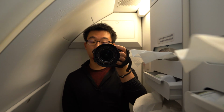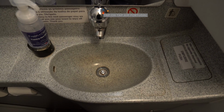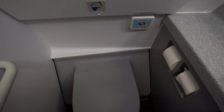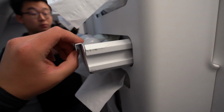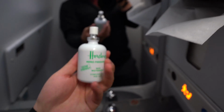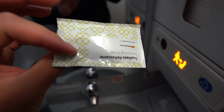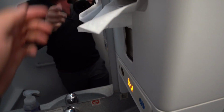According to my analytics, you weirdos appear to enjoy these bathroom exploration segments, so here I am once again, and here's the tap on TAP Air Portugal. Oh my god. Kill me. And here is the thing in which you poop, and up here there is a shelf in which we will find a small white bottle of air freshener. There are also more refreshing towels for you to take. Let me just quietly pocket this and let's put this back. And now let's just get out of here.